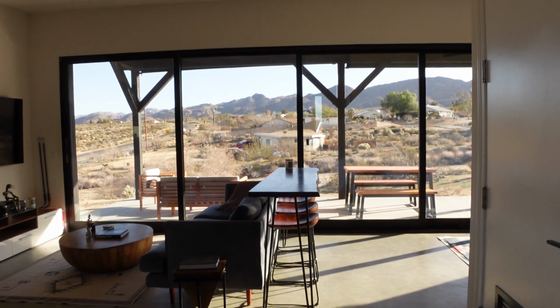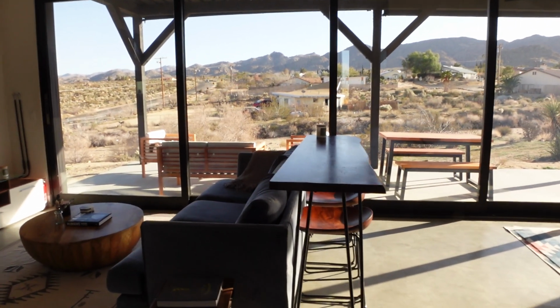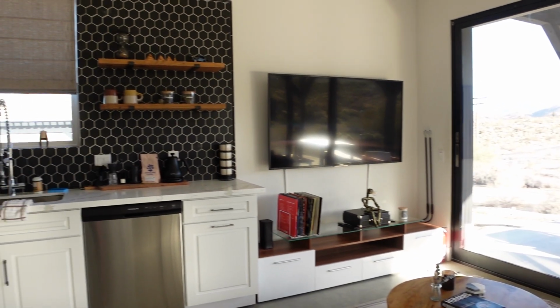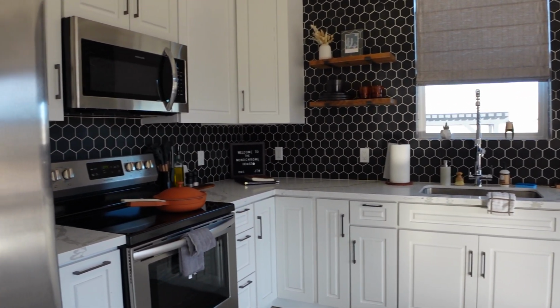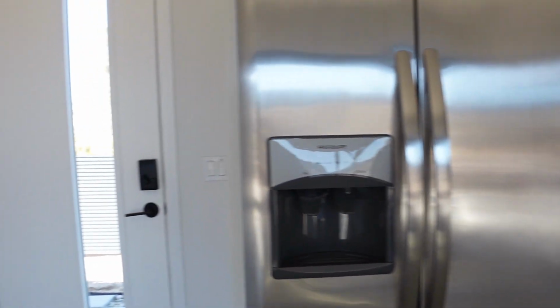Look at this view. So this is just a studio. It's just a small space, but who cares when you get to wake up to this? Coming inside, this is the kitchen area. Love the honeycomb. I've actually had this place on my watch list for the last 2 years. It's been kind of a dream to stay here.